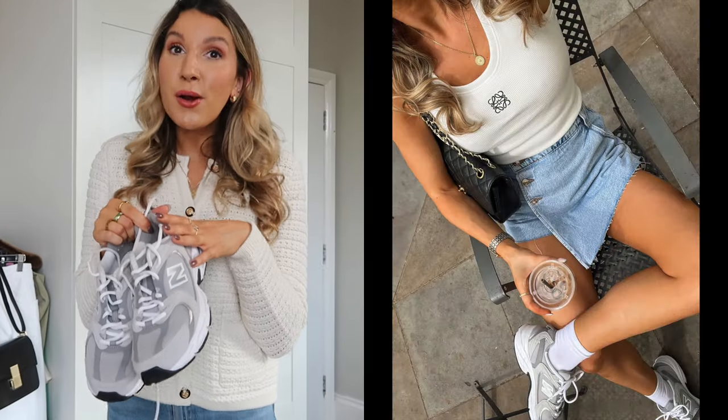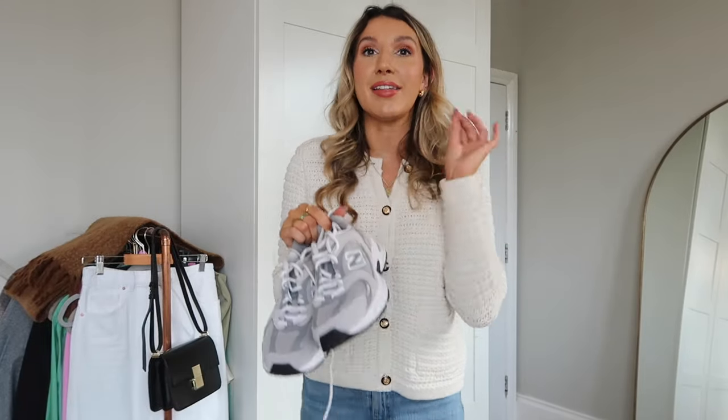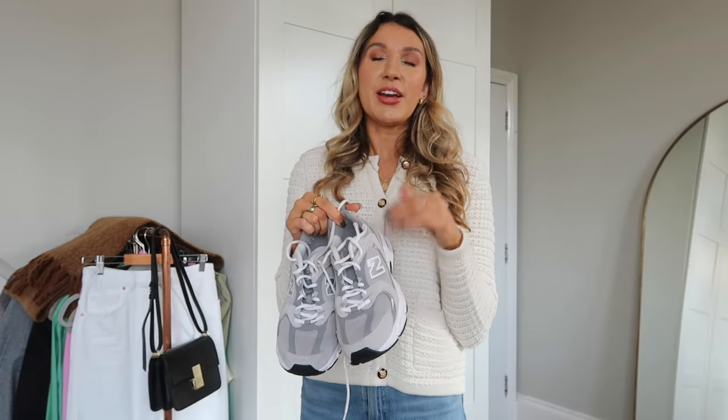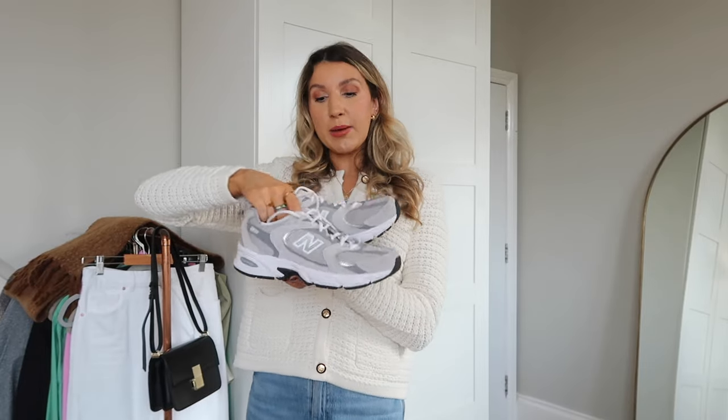I love a grey tonal look for autumn. They look amazing with blue denim jeans, indigo jeans, black jeans, faux leather trousers, like the list goes on. And I like that they're a bit different than your classic white trainer. So yeah, would 100% recommend these trainers.